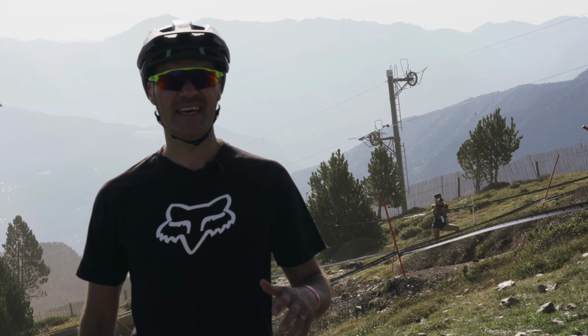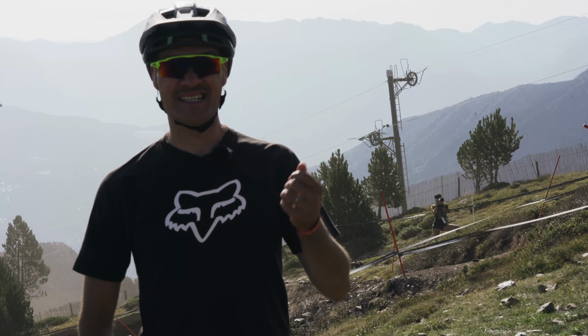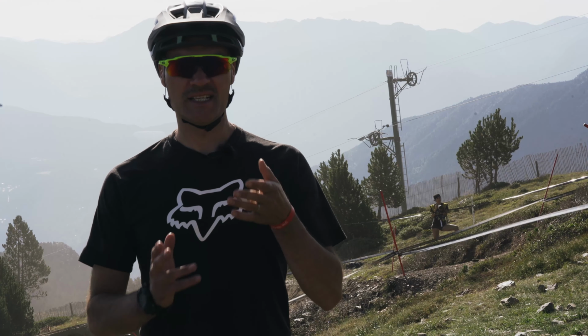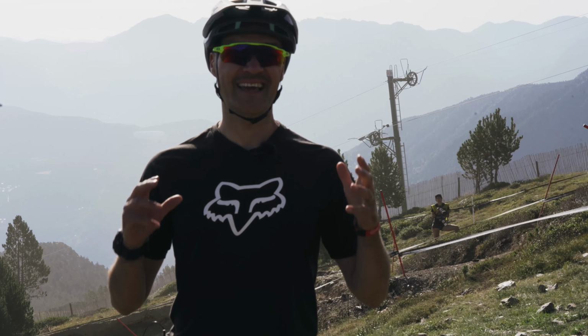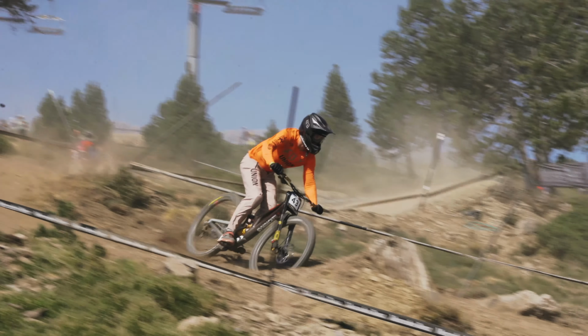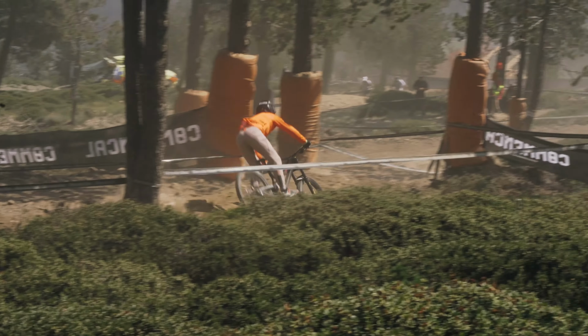The conditions here are really hot, really dry and really dusty, and that means that the terrain doesn't actually offer a lot of grip. So the riders are somewhat struggling to slow down into the corners, and because of that they're trying to find the balance between all out speed and having the control to manage their momentum. Get slightly offline, go slightly too hot into a corner and you've got a lot of problems.